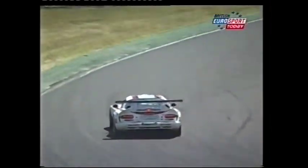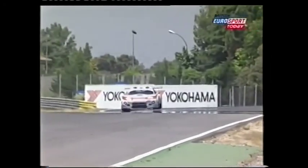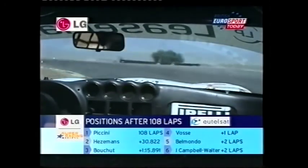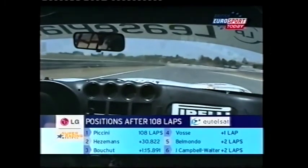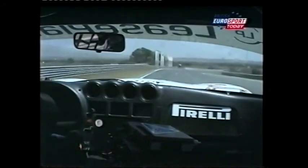Well, Mike Hazeman's, again, as ever, charging hard in this car. They work so hard at every aspect of their racing. The team developing the car, the engine, the gearbox, and also the drivers are just never give up, the Car Sport Holland guys. Christophe Bouchou in 3rd place, a minute 15 behind the Ferrari. Vincent Vos 4th, lapped. Paul Belmondo 5th, lapped. Jamie Campbell-Walter 6th, 2 laps down in the Lister Storm.